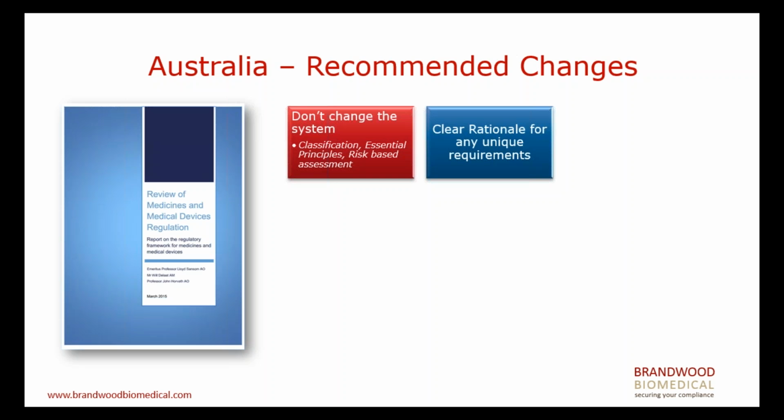The second thing is just having a clear rationale for any unique requirements. As we've gone through before, there are some devices that have special requirements for them, and really the recommendation here is to just have a more clear rationale as to what the requirements should be for these type of products.